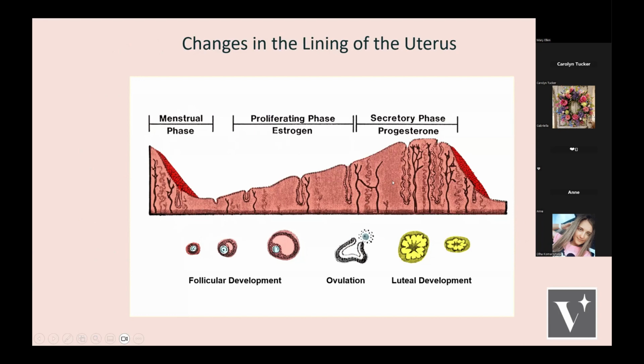Following ovulation, we start seeing progesterone. Progesterone is going to stabilize and mature this endometrial lining. And then once the body recognizes it's not pregnant, this corpus luteum is going to degrade, causing the shedding of the lining with the loss of progesterone.